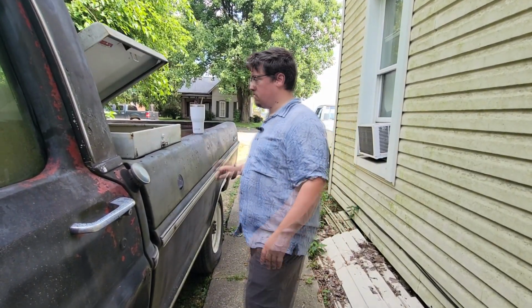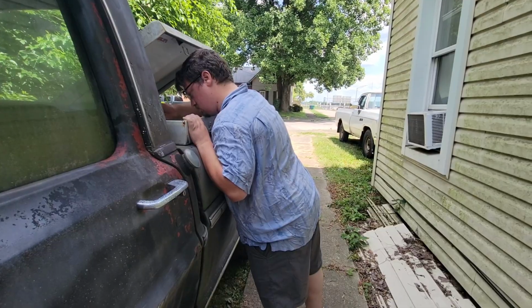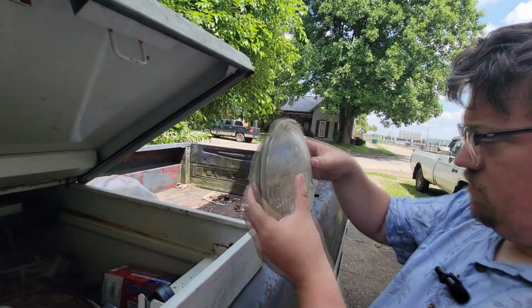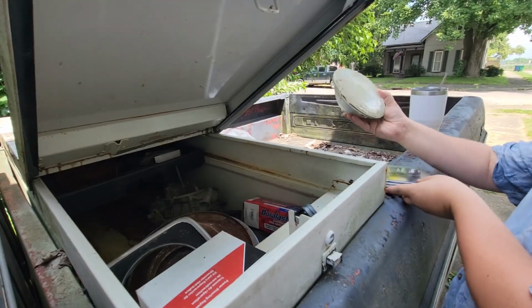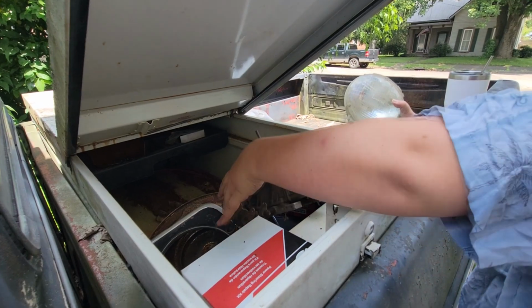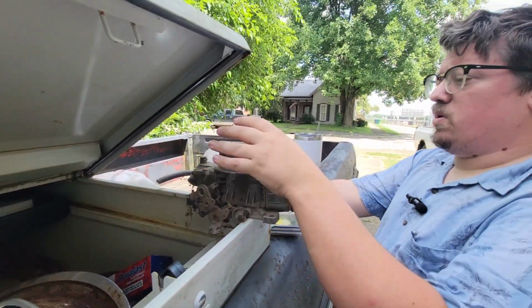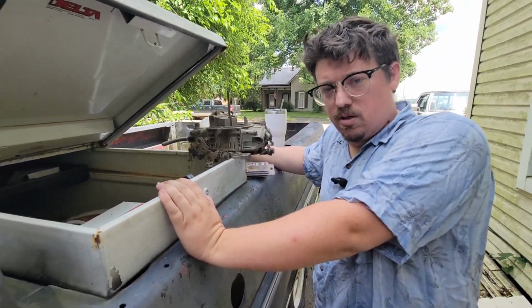And it does open. Let's see what's inside. Oh boy. So in here we've got, hey, the headlight we're missing. That's a good start. Fuel line. That looks like an original carburetor. It's a Holley. The last one of those I had, I threw her out because she was a cheating, conniving bitch.